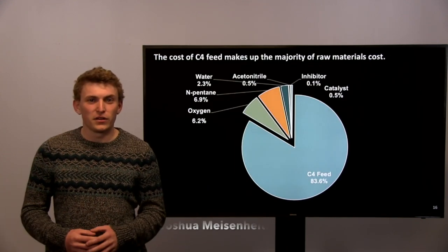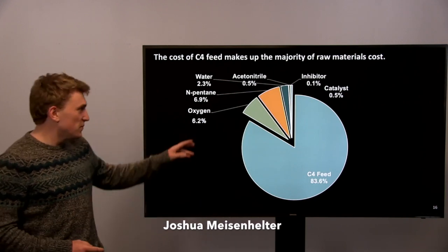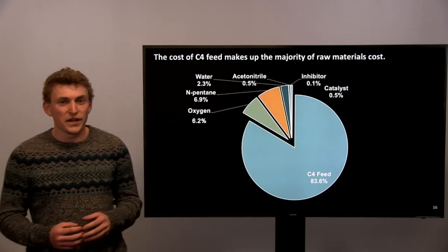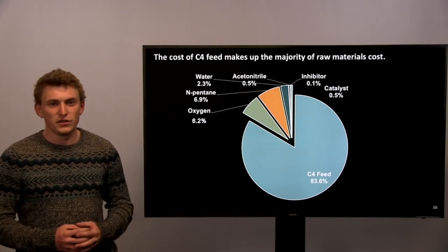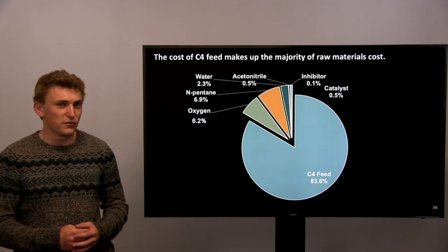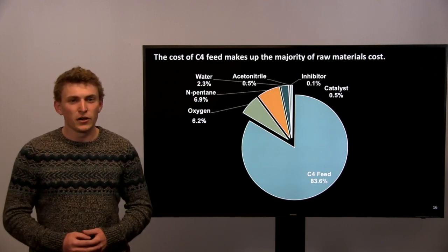Every year for our plant, the raw feed material cost was very high. As you can see, the highest cost is due to just the plant transfer of C4s. That makes up 84% of our feed prices and material costs every year. To reduce this, we can look into different methods of transporting our C4s.